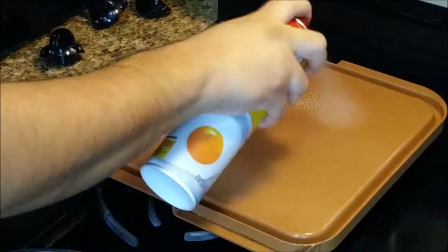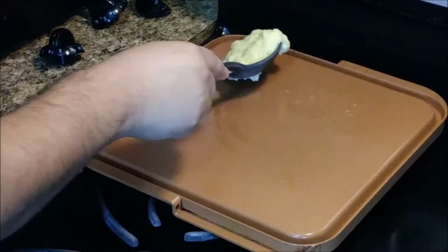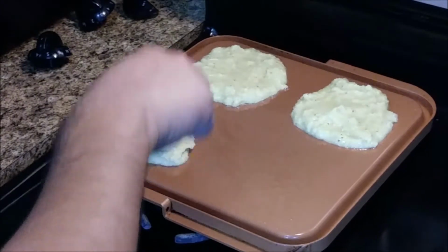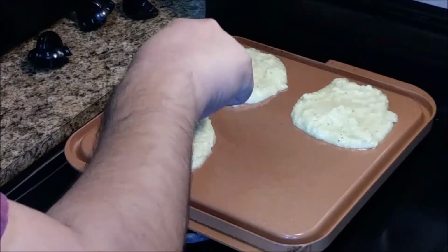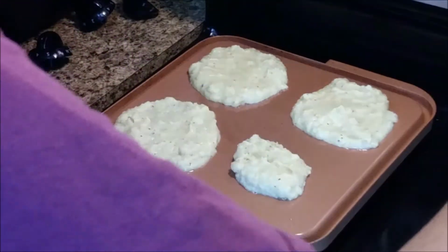Heat up a skillet with some vegetable oil or nonstick spray. Scoop about a 1/4 cup of the mixture for each pancake and spread the stuff out to ensure that each pancake has an even thickness throughout. When the bottom of the pancakes are solid and brown, flip them over. This is the part where we show Jason making some pancake flipping fails.